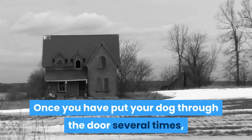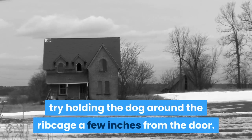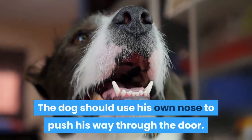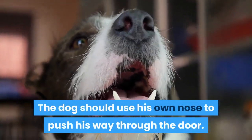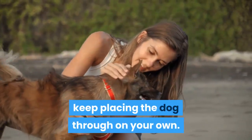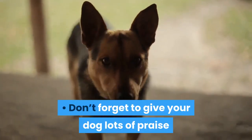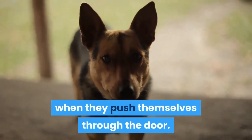Hold your dog in front of the door. Once you have put your dog through the door several times, try holding the dog around the ribcage a few inches from the door. The dog should use his own nose to push his way through the door. If the dog doesn't seem to understand, keep placing the dog through on your own. Eventually, they will get the hang of it. Don't forget to give your dog lots of praise when they push themselves through the door.